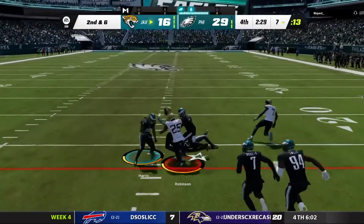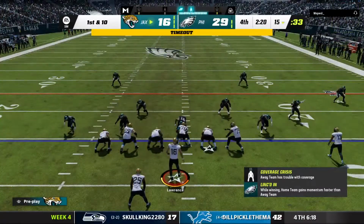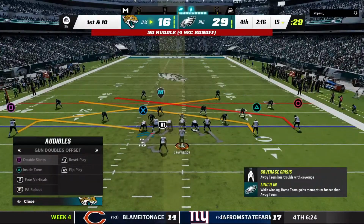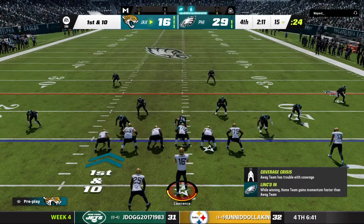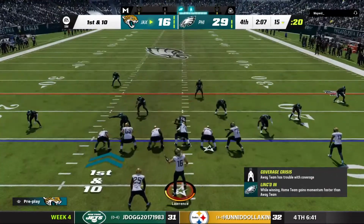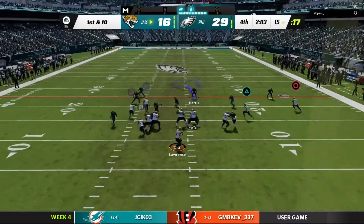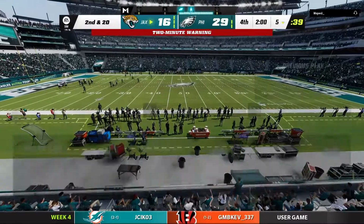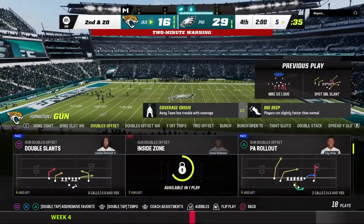Robinson with another carry. And he'll be brought down, it looks like, right at the 15. Now they have a little more space to maneuver from the 15, 1st and 10. Here's Lawrence. And he is going to be taken down. They got him. As that is going to take us to the 2-minute warning.